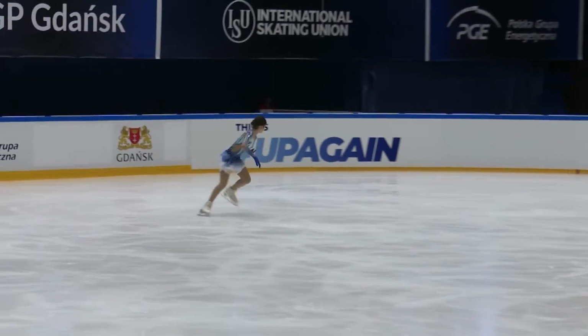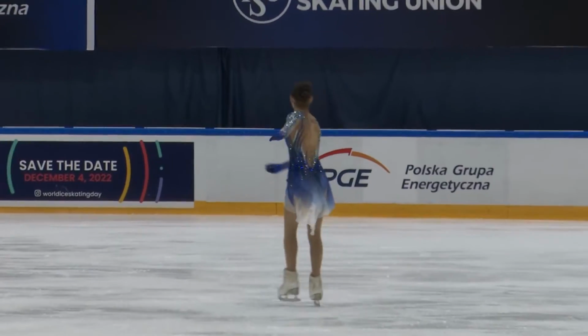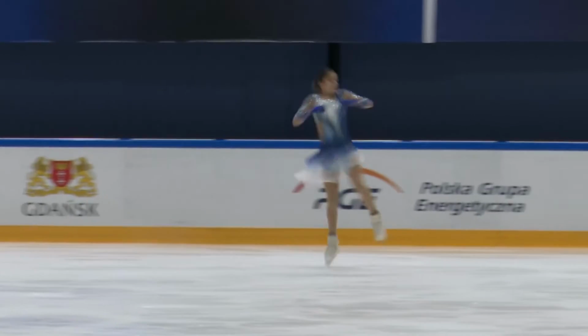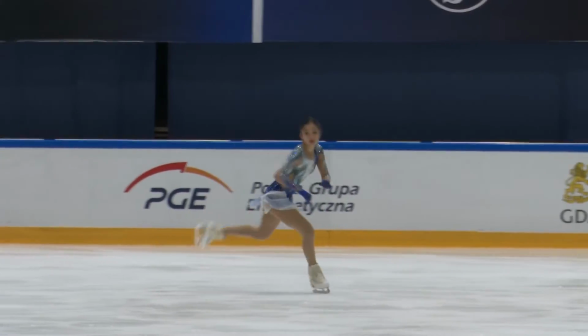Consistency again from this young woman. She was 14th in the short program at Riga and then climbed up with an 8th place in the free skate there. Look how low on that triple toe loop into the double toe. Beautiful.